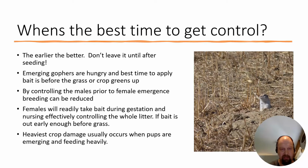And the heaviest crop damage will usually occur when the pups are emerging and feeding heavily. You can see that in that picture, that gopher in the stubble field. There's nothing green around him. That is perfect conditions to go out and put bait down. He's got nothing else to eat at that time.